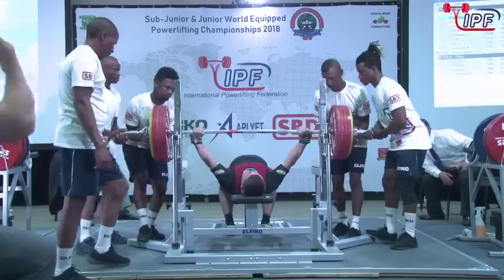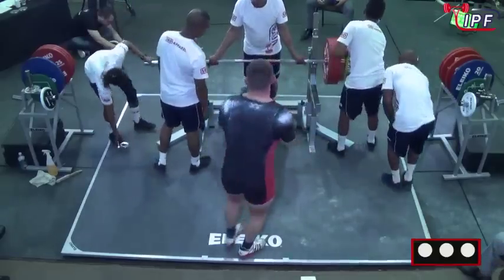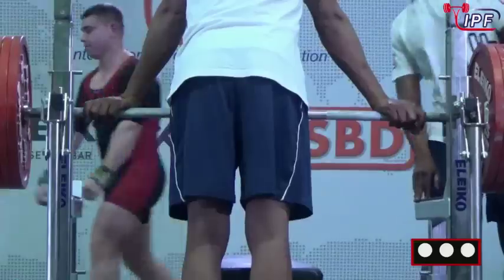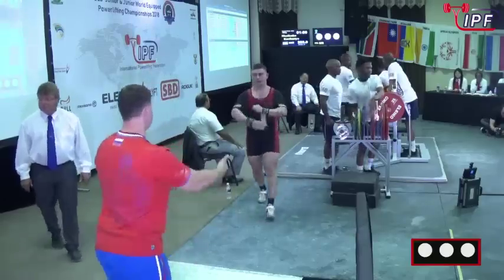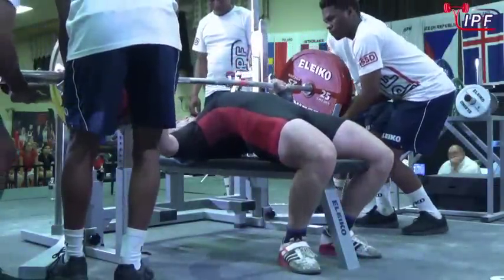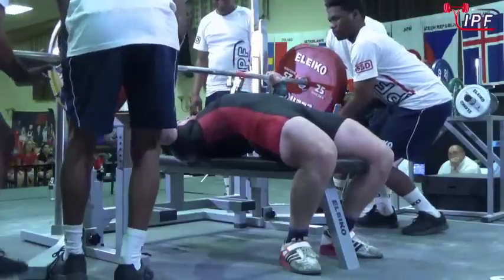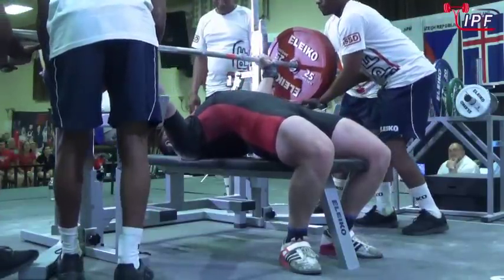Yes, wow, he has great speed off the chest. If you're watching at home and you're new to equipped powerlifting and you want to know how to bench, that's one you want to watch. He has fantastic speed off the chest. And there's something as coaches we talk about all the time, speed off the chest, and he demonstrates that beautifully.